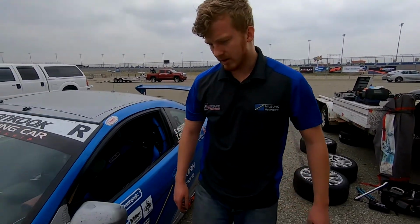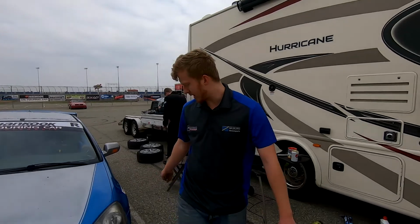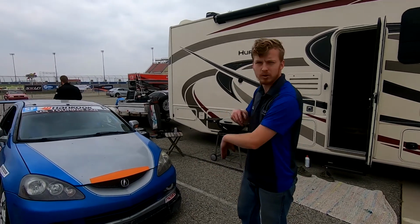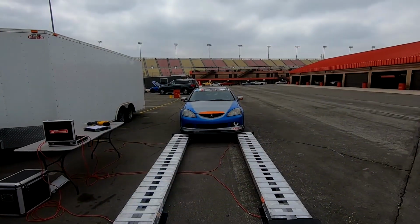Alright, so now this thing's all set up for qualifying. We went to the scales, we were about 100 pounds overweight, so we're gonna go back on the scales with the racing rims and tires, and then we're gonna see how much overweight we are now, and then we're gonna pull some weight out of the car if we can manage to do so. Give us a bit more of an edge. We gotta be right on the threshold of our power to weight if we're gonna try and do well today.